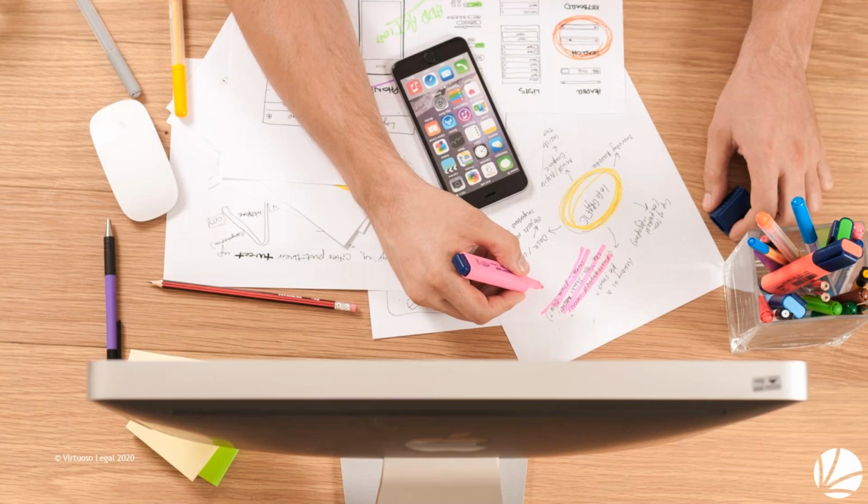So all those creative things have got enormous value. Please, please, they might not be recognizable on your balance sheet, but please recognize them within the company and give them the appropriate protection that they need. And also record them. Make sure that you've got a written record of who's created what and when it was done. Next slide, please.